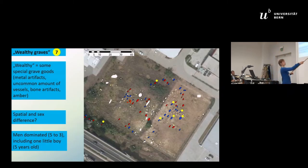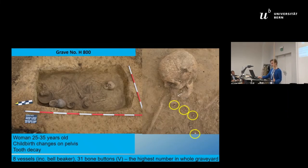There are 5 to 3 or 2, I can't remember, including one little boy. The little boy is that one. He was 5 years old. So I show you some pictures of the graves. There is a woman about 25 to 35 years old. It was really a woman, because she had childbirth changes on the pelvis. Also, she had tooth decay.